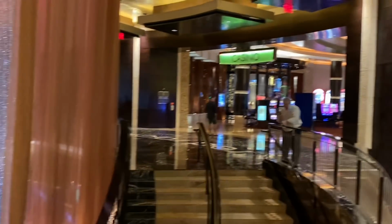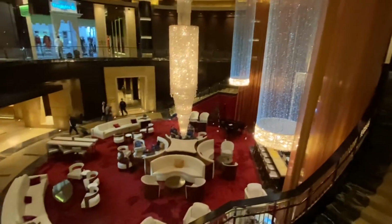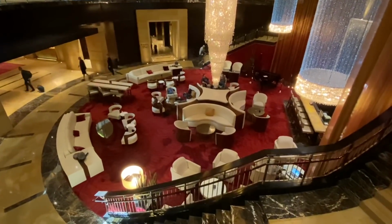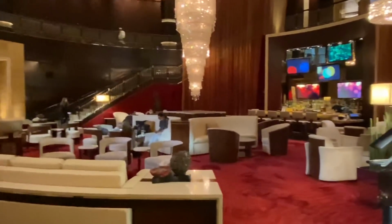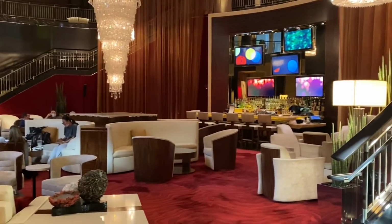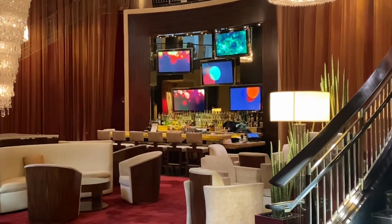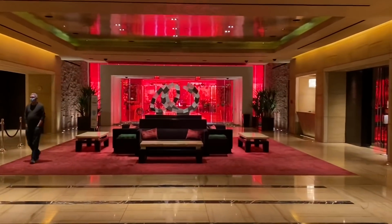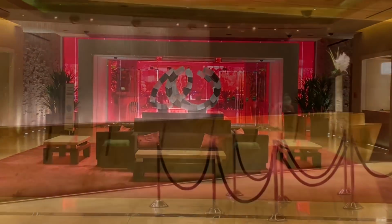One of the first things you'll notice about Red Rock is that check-in is on the ground floor. So you'll take an elevator to do that, especially if you have luggage. But they have a spectacular lobby bar where you can drop off your luggage with your family and friends as you check in. Very convenient. Cocktails are available, beautiful staircases. Looking across at the check-in, you'll see an additional lounge where they can also sit while you're checking in.